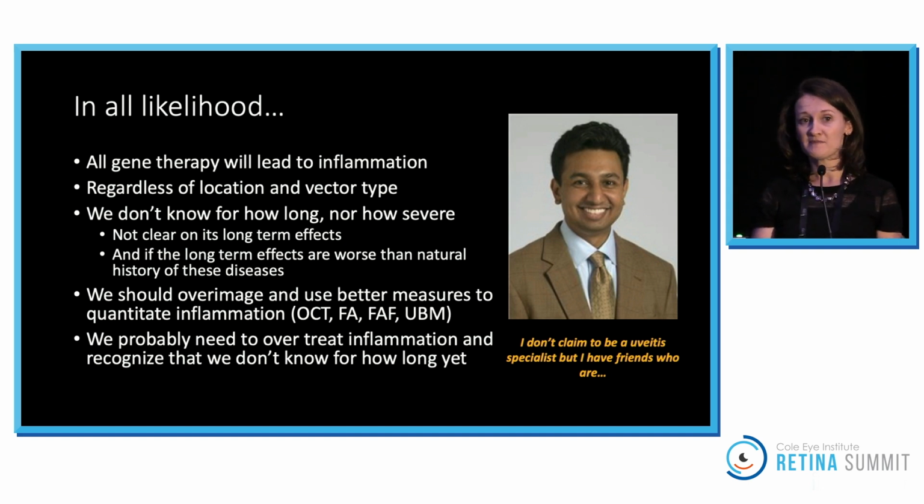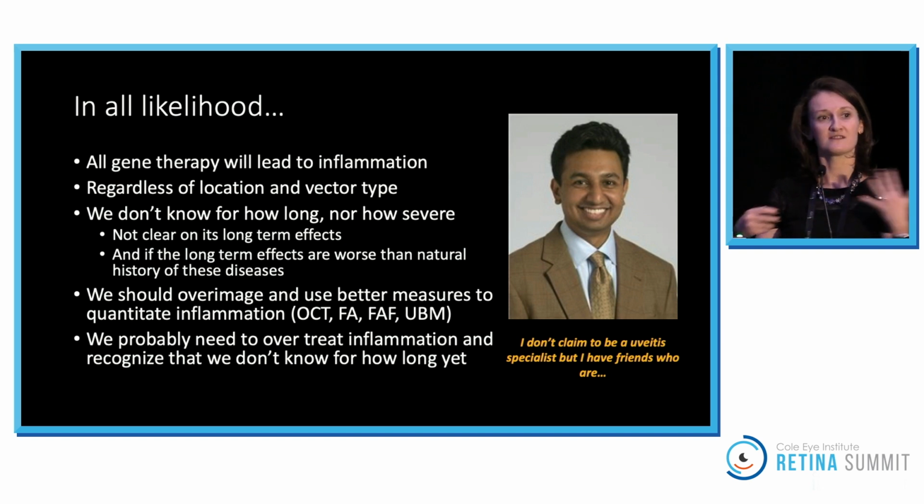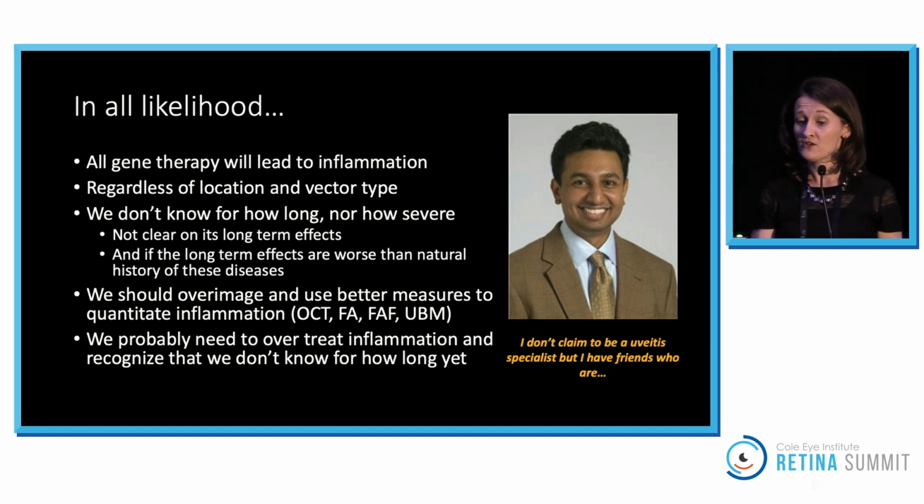But we also have to keep in mind that for some of these diseases, we have to think about whether the long-term effects are going to be worse than actually having the disease itself, and what that risk-benefit looks like. So in these patients, we should probably be over-imaging and really try to come up with better metrics to quantify how much inflammation is there.